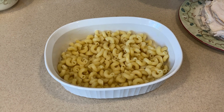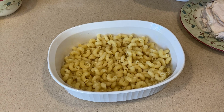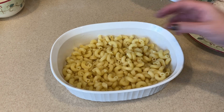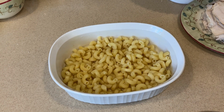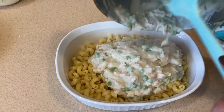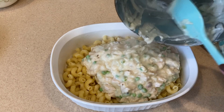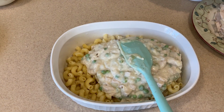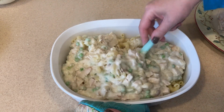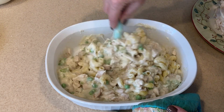I greased my baking dish and I put about 6 ounces of cooked pasta. So it's 6 ounces before it's cooked. And again, I used the cavatappi, which are these little curly cues, but you could use whatever you want. Now we're going to add this right to this. This is such a great comfort food dish. And after all the turkey sandwiches, it's a nice change of pace. I am going to mix this all together gently. And you can see this ooey gooiness of the cheese that just melted right into this.